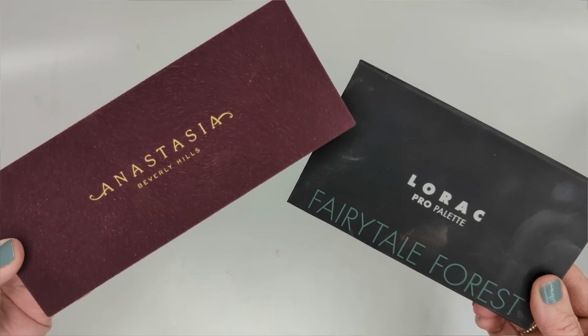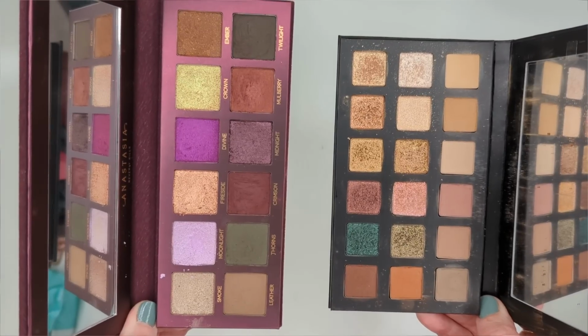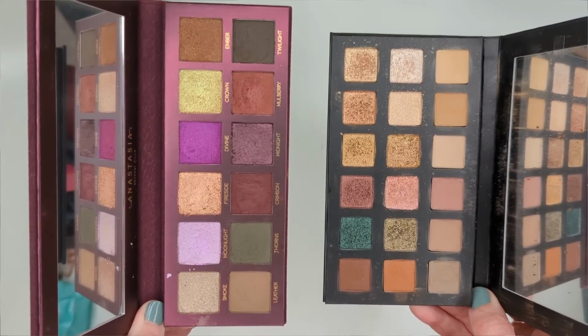This one honestly does not get enough love. I felt like it blew up when it first came out, and we really don't hear about it much anymore, but it's one of my absolute favorite fall palettes. It was actually released in the fall, and it does have a very similar color story.